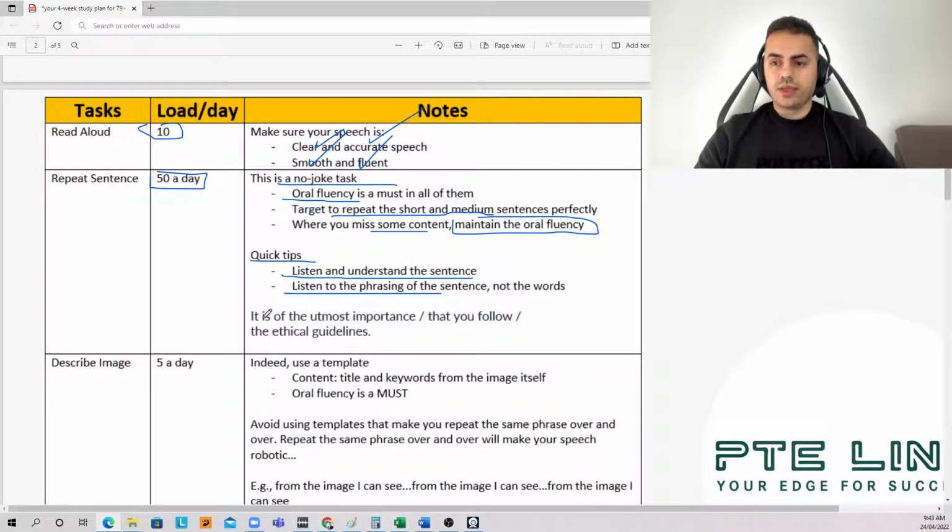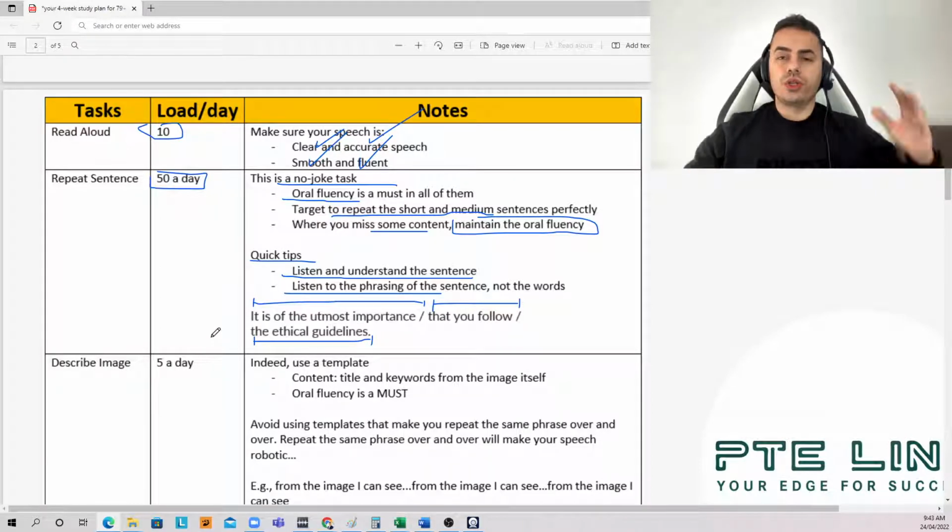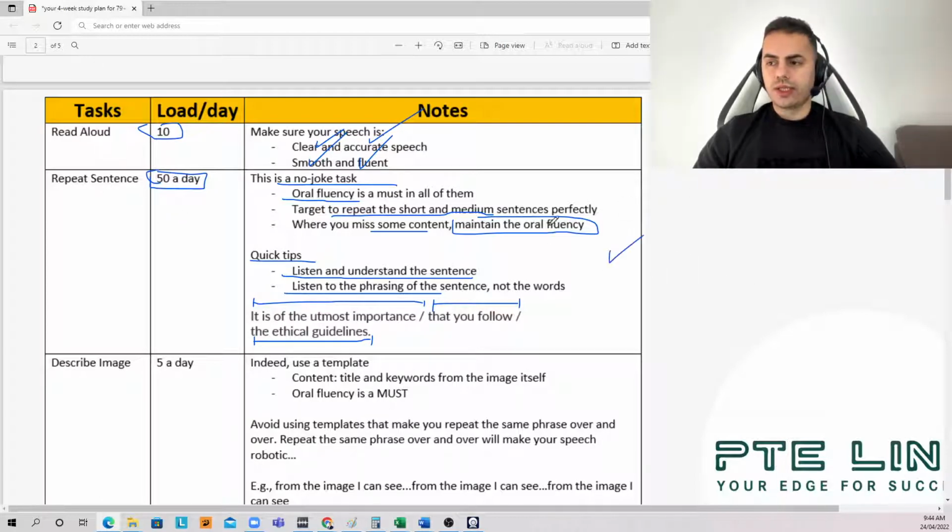Looking at this sentence, it is of the utmost importance that you follow the ethical guidelines. So here we have one phrase. It's an adjective phrase. This is a verb phrase too, and this is a noun phrase, the ethical guidelines. So just make sure when you are receiving the language, you receive it in phrases, and this will be achieved through everyday and consistent practice. And that's why I ask you to do 50 a day, and make sure you check the full lesson in the comment section.